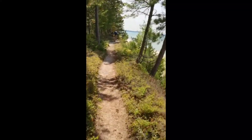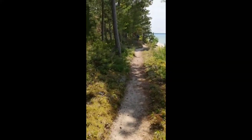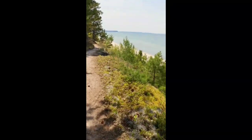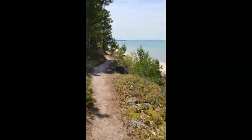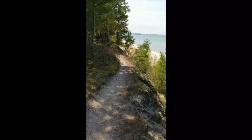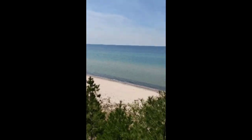So here we are, we're back on the trail. Heading to camp for day two. Should be there in about another 2 miles. Had about a 13-mile day. But it's just beautiful out here.